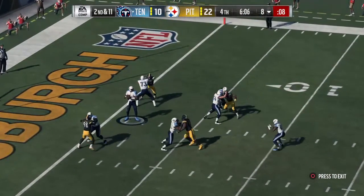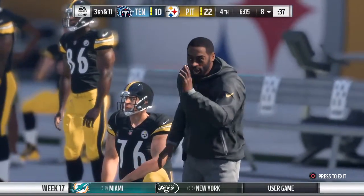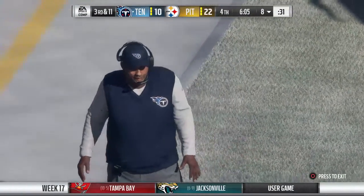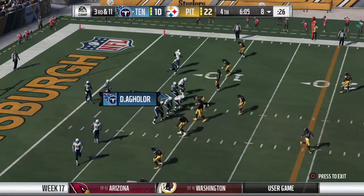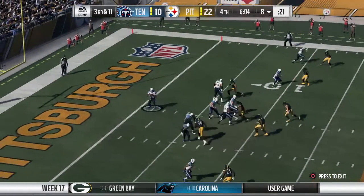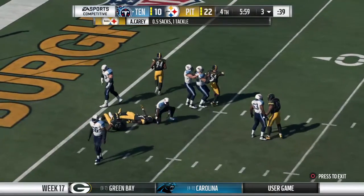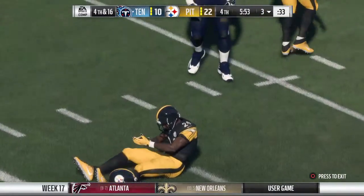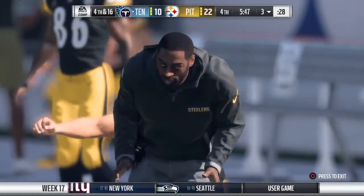Back to throw is Gray. From the gun, he'll throw. And they will not get the connection there. It's incomplete. The Titans on 3rd down. They've struggled to the tune of 2 for 8 so far. This is 3rd and 11. Let's go. Gray operating from the gun. And he goes down. It's a sack. They get him back at his own 3-yard line. This offensive line flat out cannot handle this pass rush. We've seen it demonstrated time and time again to the tune of 7 sacks in this game thus far.